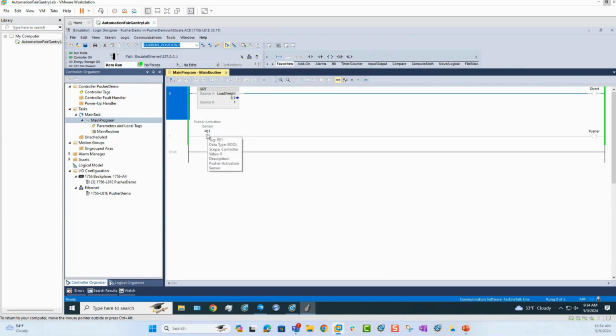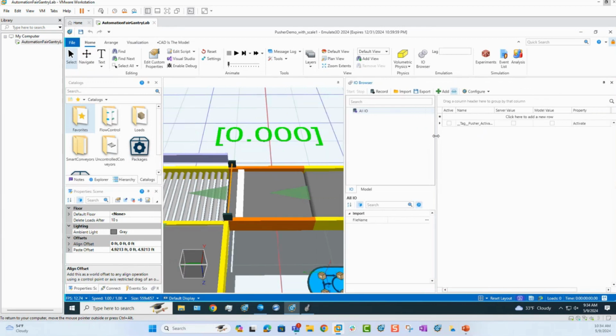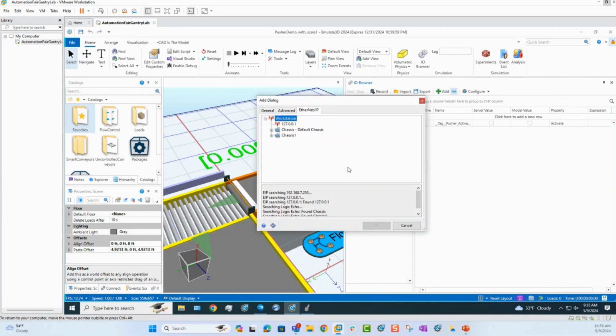So we can see we've got this bit here that we're going to connect up to our photo eye, and we'll activate our pusher when our photo eye detects a box, right? So in the model here, we'll use the I/O browser to connect to that PLC, the Logix, the virtual PLC, and then wire up our PLC tags to the equipment in the model. So we'll add a server here. So we're going to use the Ethernet IP connection. Now this is searching my network for any controllers that are out there. So it's broadcasting a signal and saying, hey, who's out there? Oh, you are. Cool. Let's connect.